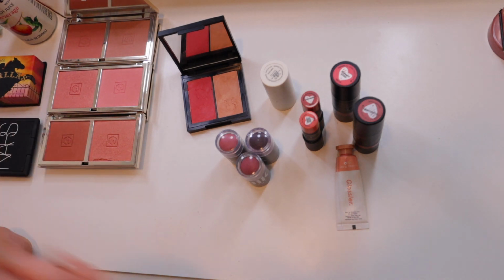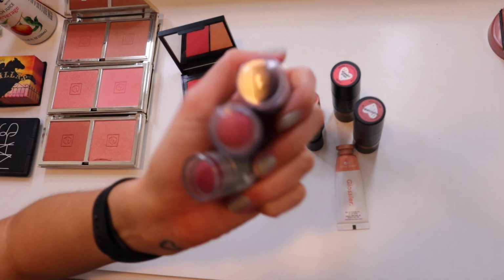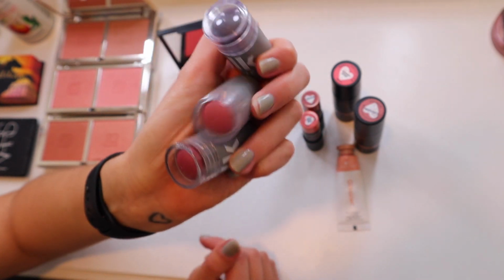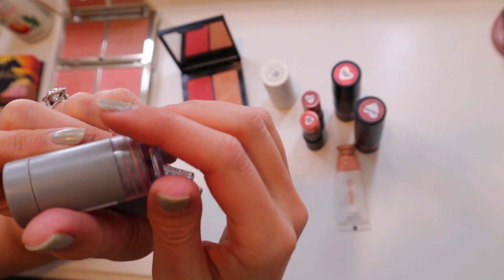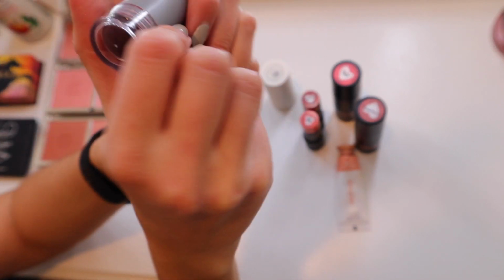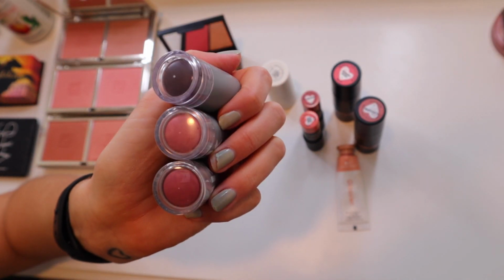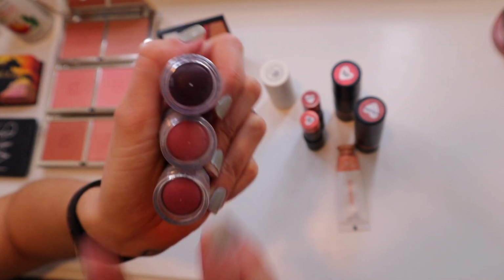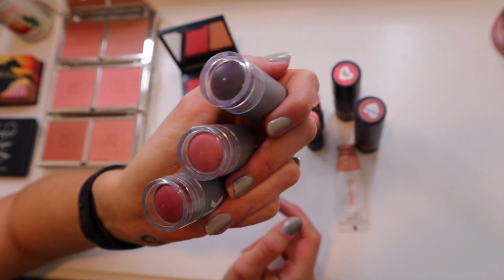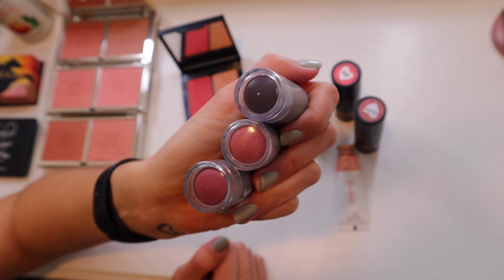So for now, you guys already know I'm keeping all three of my Milk lips and cheek sticks. These are incredible. They're called the Lip and Cheek Stick. These are the colors Quickie, Work, and Quirk, which is hilarious. I've used these all in so many different tutorials. I just love them for so many different purposes, and I love all three of these colors, so there's no way in hell I'll be getting rid of them. It was my favorite blush of 2020.